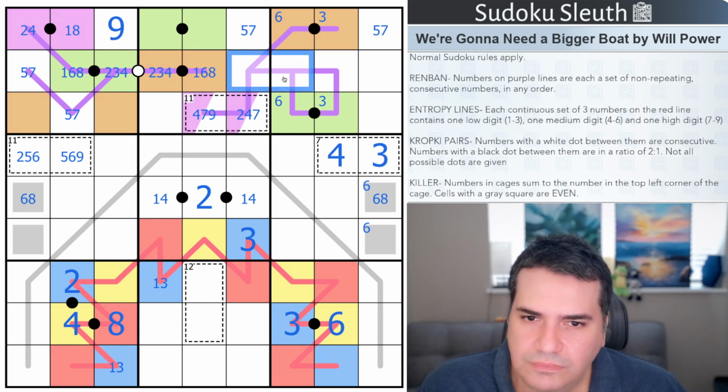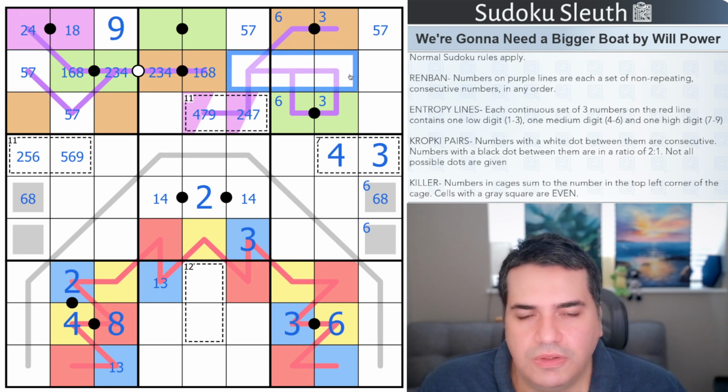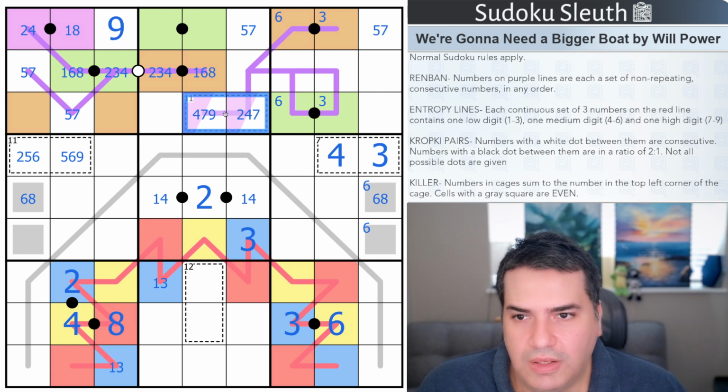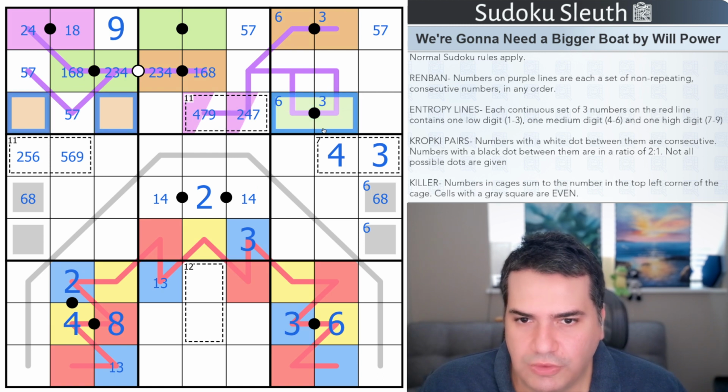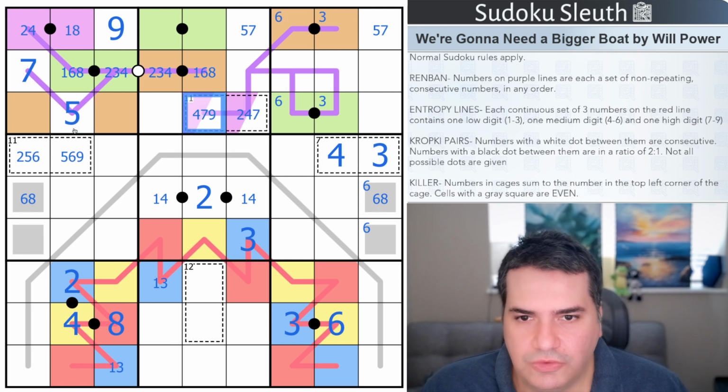Yes, yes. This 5, 7 is not in here. And it's not in the black KROPKI dots. It's inside the 11 cage. And neither of them are, as you can see, 5 is not an option because it would go with a 6, which these can't be. It's not allowing it. So this is a 7. This is a 5. There is a 7 in here, which makes this a 4-7 pair.